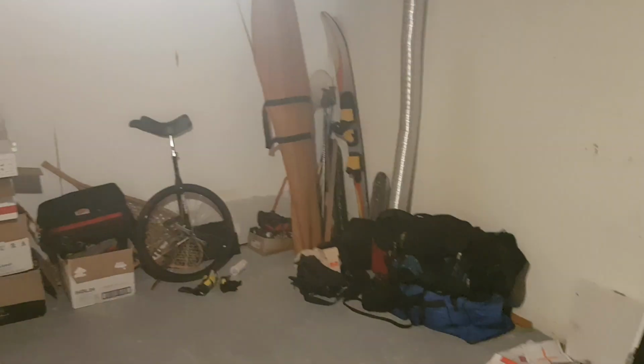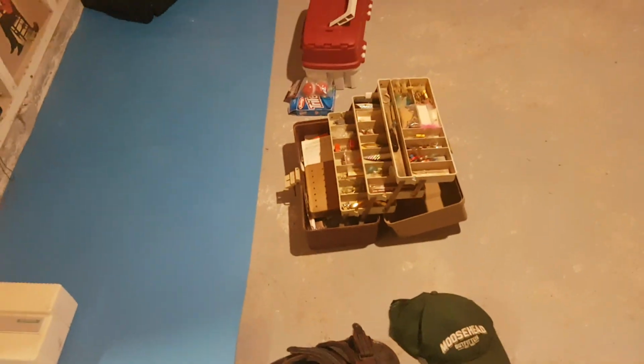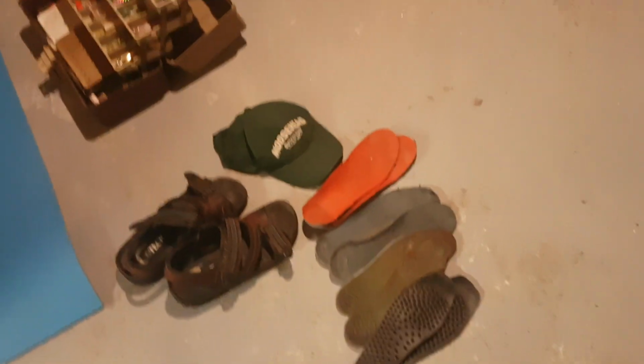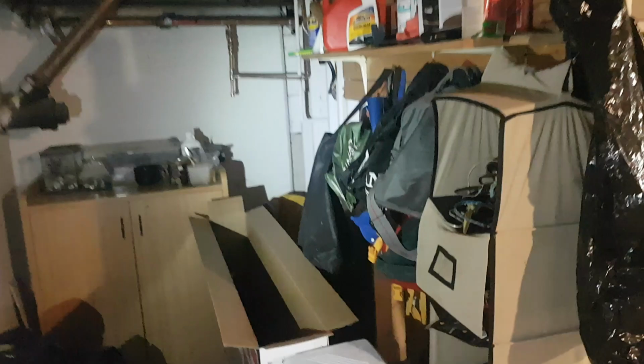I got sporting equipment up in the corner there, and I was just going through Dad's old tackle box and finding some good lures for me to use. I've been wearing his sandals, but they've been cutting into my heels, so I'm trying to find some inserts to make them feel better. And finally got all my tools all set up. And this is a motion sensor. You just put your hand in front and then I can see what's over here.